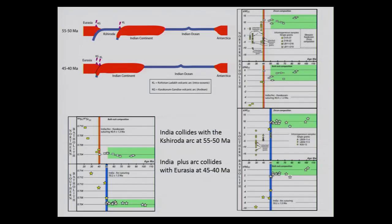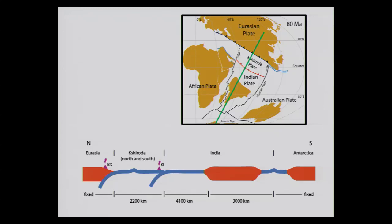But we do need to start with India in the right place and Eurasia in the right place. We need to generate the right, or comparable, velocities of India as it moves to the north, so that they agree with the observations. We have no idea a priori really where this Kohistan subduction zone should be.